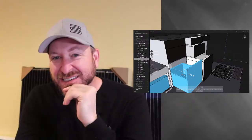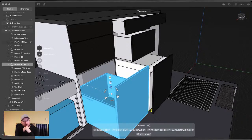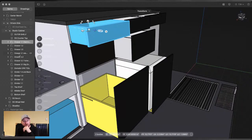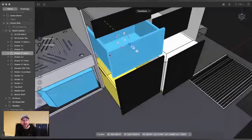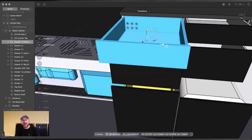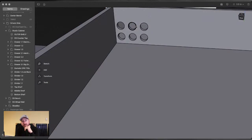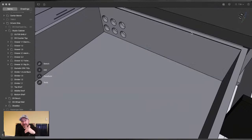So we've got all of these drawers here, and these two are quite special. Drawer number 1, let's pull it out and I can show you. And drawer number 2. On the back, there is going to be a series of USB power outlets, situated on the back of this drawer with a spring-loaded cable.